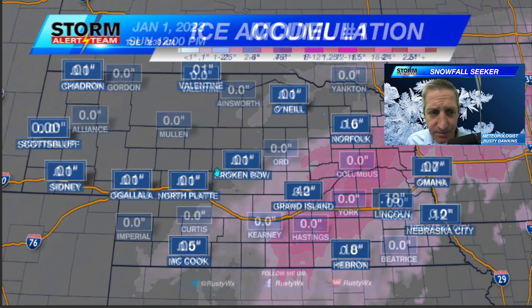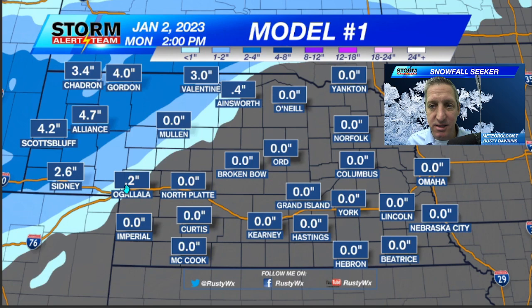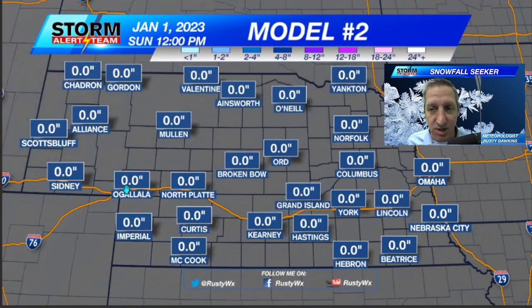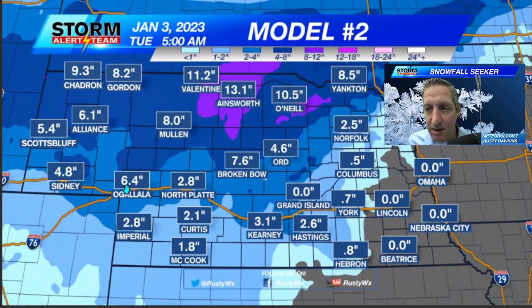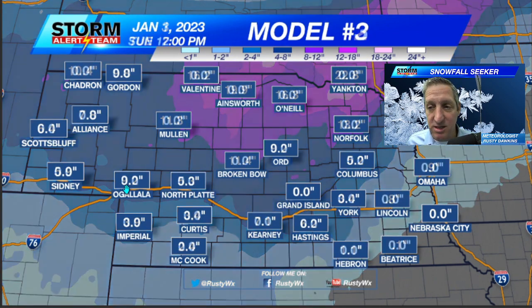But getting back to the snowfall potential, here's model number 1, and everybody is on the same page now, all of these different models, some a little higher, some a little lower, but most of them have north central and western Nebraska into the panhandle with the higher amounts. Like this one has anywhere from 6 to 7 to 10 inches of snow. Model number 2 has the same thing, little higher amounts in north central and northeast Nebraska. It's hard to get those totals that you're seeing right there, but 12 inches wouldn't be surprising to me.